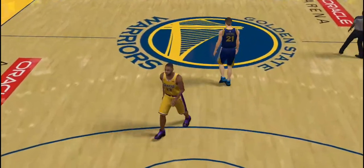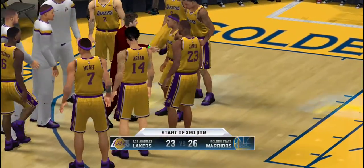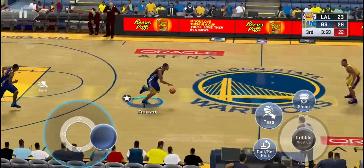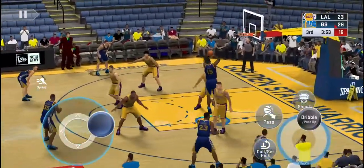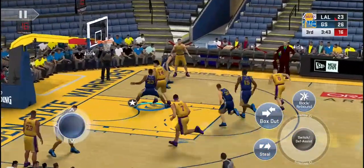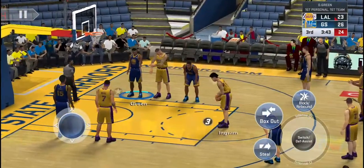Pass to LeBron. Here's Caldwell Pope. And we're through the first half of basketball here on what's been a good one. And now the start of the second half. Neither side jumping out ahead through the first two quarters. The Warriors leading. Back to Green. Jones guarded by McGee. They set the pick. Shoots from the right block. And so he draws the foul on the shot. A trip to the line to shoot two.